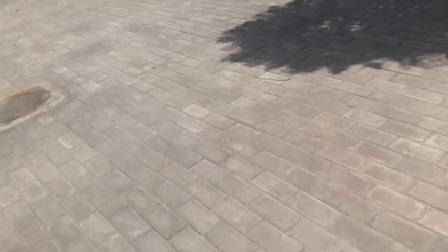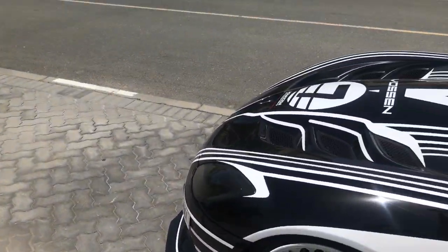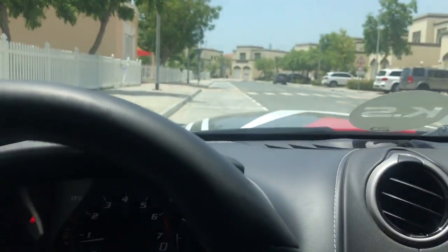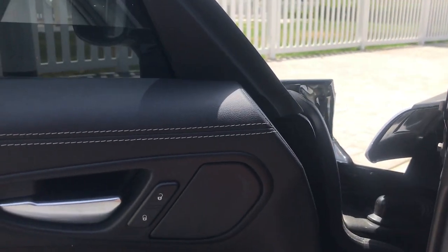There's a technique for getting in and out of the Viper, as I am 6'2". Okay, so just parked up. Let's have a look back at them all.